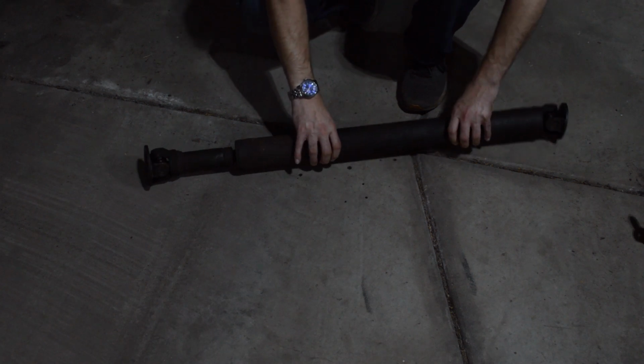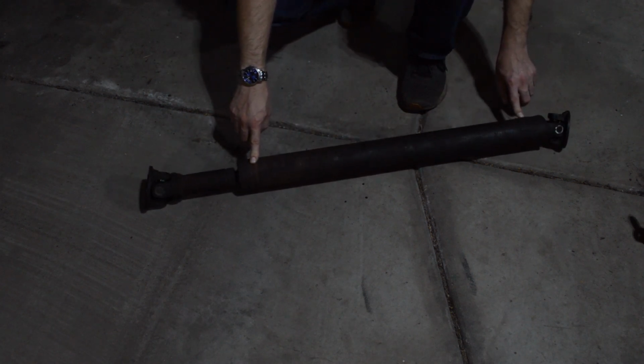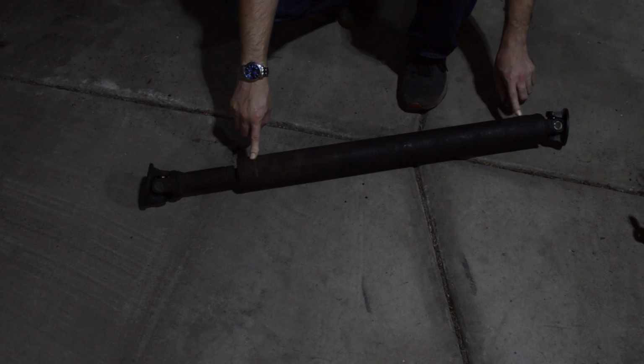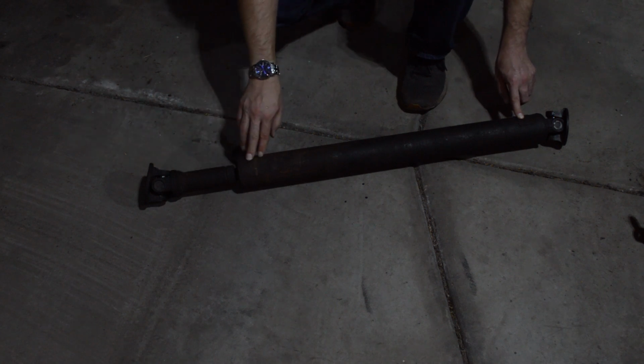problem pretty quickly. You will also see there's typically a couple of weights. This is how you know it's balanced. If you see a spot where one of these just seems to have fallen off, maybe it rusted away and just kind of flew off, that could be a problem.